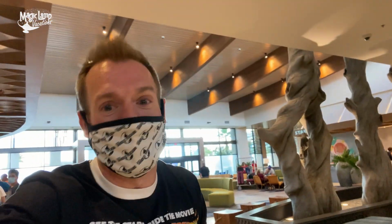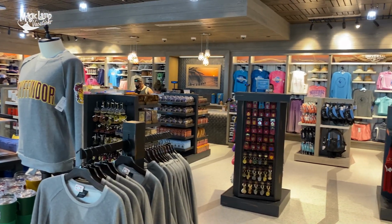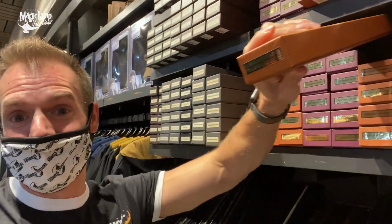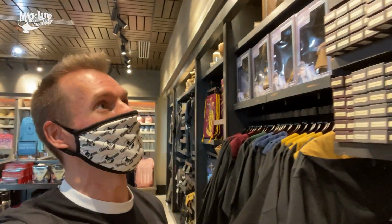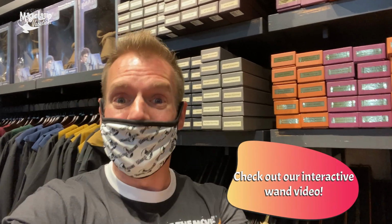What would a Universal Orlando vacation be if you didn't check out some of the amazing merchandise at the Universal Orlando store? This has a really nice store. My personal thing that I think everybody should get on their Universal Orlando vacation is a wand, and you gotta get one that has one of these gold labels on it, because that means it's an interactive wand. And I don't see any silver labels, because that means it's from Fantastic Beasts instead of Harry Potter. But we have a whole YouTube video where we show you how to use interactive wands in Diagon Alley and Hogsmeade. You can check out that video right up there.